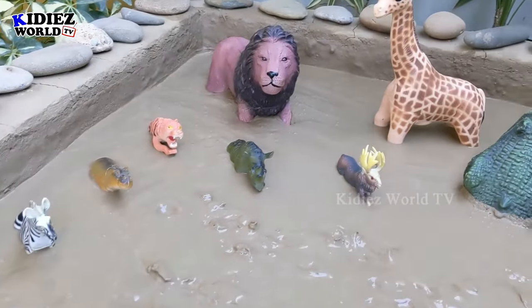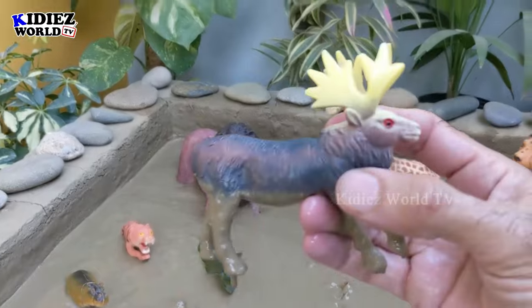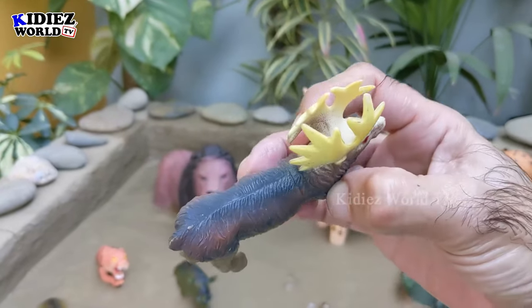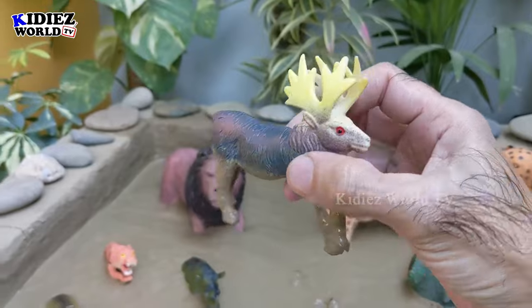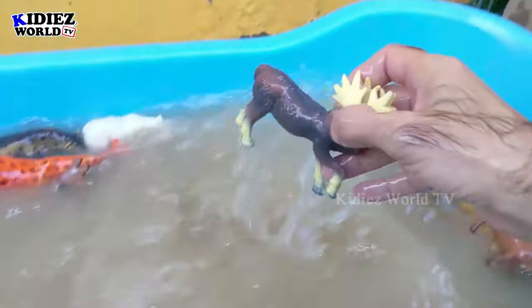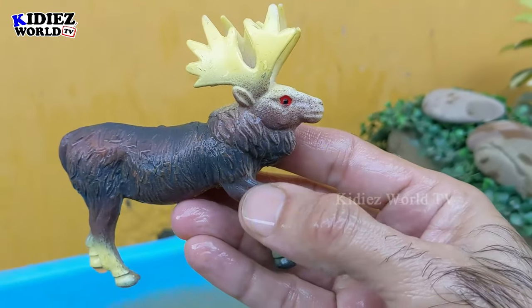Let's check out the next one. Let's go for this beautiful and big moose. Just look at him. He has cute eyes. He has a lot of horns on his head. Let's wash him. Here we go. Moose.